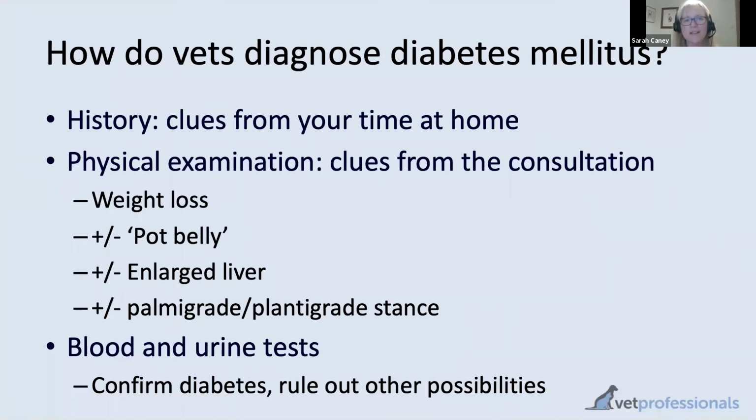So how do vets diagnose diabetes mellitus? Well, of course, we start by asking lots of questions to try and get the sort of information we've just talked about in terms of what have you seen at home? Is your cat's appetite normal? Is their thirst normal? Has anything changed? Then we obviously want to do a physical examination, and in most diabetic cats the physical examination is not dramatically abnormal. Typically what we will see is that our patient has lost weight, so having good weight records at the clinic is helpful from that perspective.